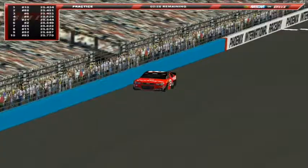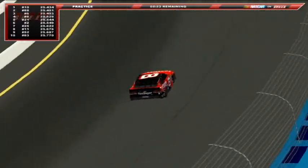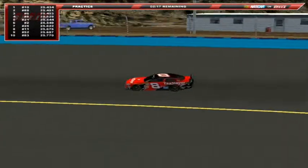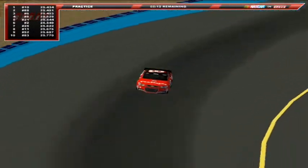Heading back to Michael Norman in the number 8. That Tax Slayer paint scheme is going to be the main paint scheme. This is going to be Tax Slayer's first full season in the Sega Cup. They decided to sign up with the 8, and Sega Motorsports has given it its full partnership.